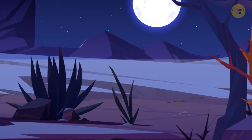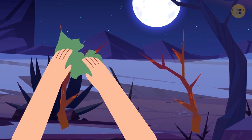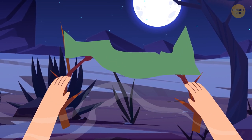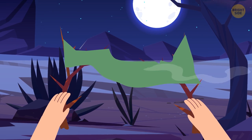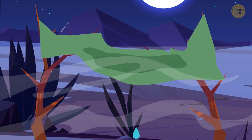Grab two of the largest tree branches you can find, and then rip your outer shirt and stretch it out over them, kind of like a sail. Shove the two branches into the sand to anchor them. The water in the atmosphere will get caught on the cloth and drip down for you to collect.